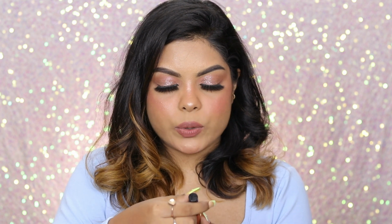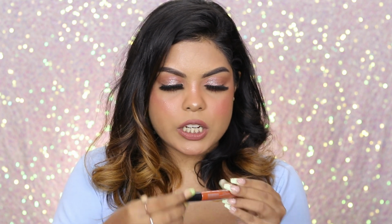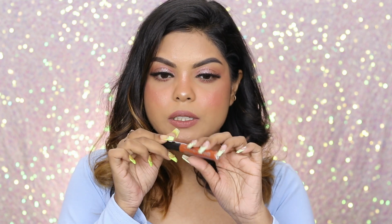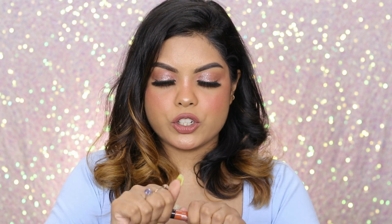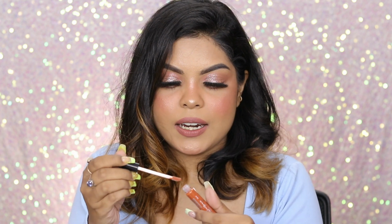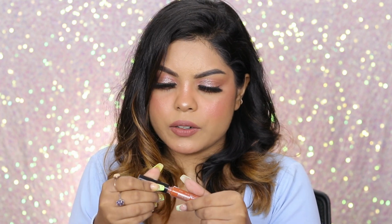Moving on, I have bought two lipsticks. This is from L18. This is their liquid lip color. I've got the shade number B92, which is Tawny Wood. It's a beautiful terracotta kind of a nude shade. I'm gonna swatch the shade here. Wow, this is very pretty. Now this one retails for rupees 120, but I think I got it around 80 to 90 rupees.